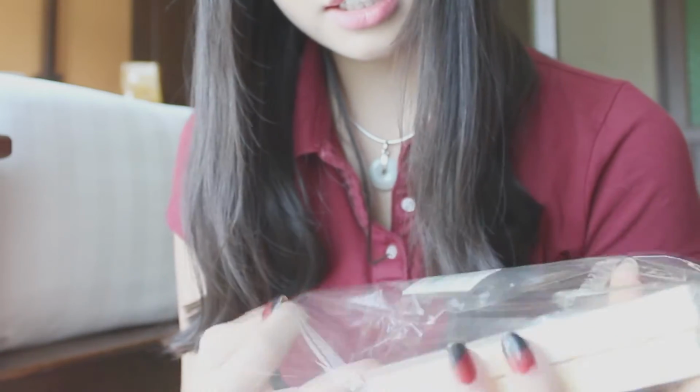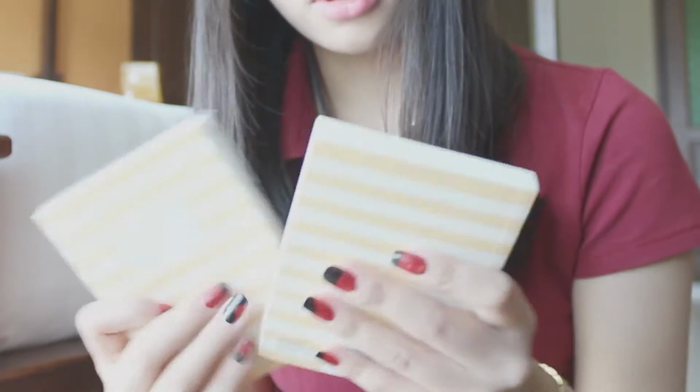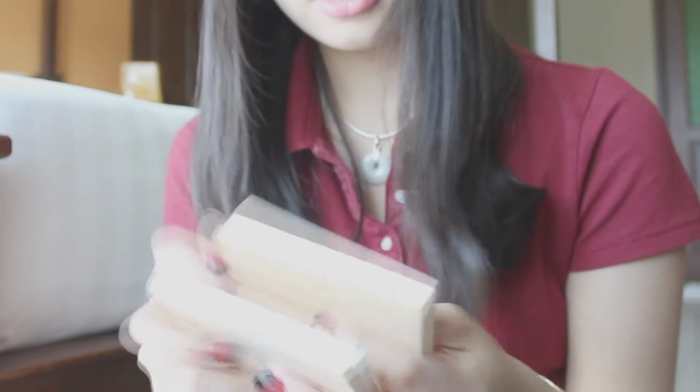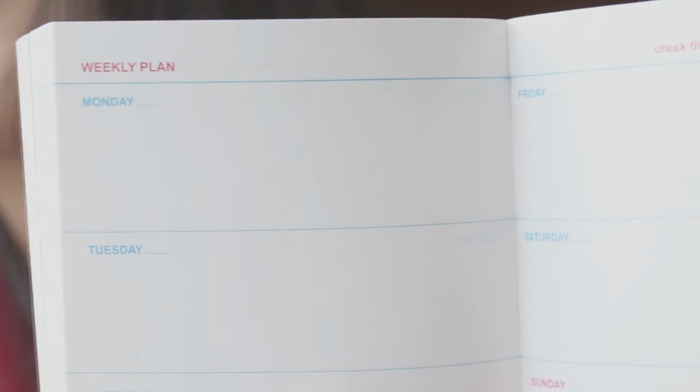Here I've got two little schedule notebooks, I guess. Yeah, they're the same one. That's a monthly planner. You can write the date here, 1 to 31 or 30, depending on the month. And back here I've got a weekly planner. That's so cool.